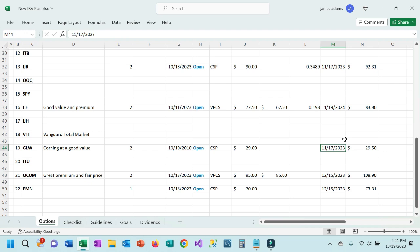But that could change. I've had Corning, I think I've had cash secured puts with Corning in the money for a long period of time. So it may, if it's out of the money at expiration, it may not get assigned. I do want it to get assigned, though. I do like the company. I like the dividends they pay, and it's at a really good price.